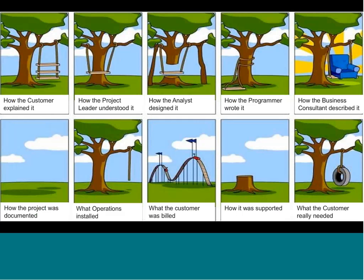This is a great slide. I love looking at it because in order to bring a new user experience, you obviously have to listen to your customer and see how they naturally do things, like those concepts in Donald Norman's book. But for example, on the top left of your screen, how the customer explained it from a 3-step ladder to the bottom right where it's a tire swing that he actually really needed. Look at all the steps in the middle where it could go wrong. I really do love this slide.